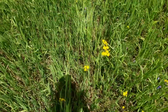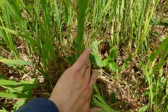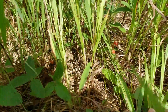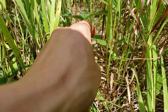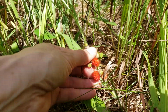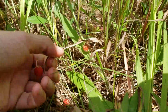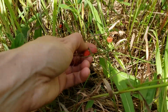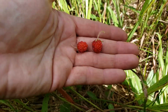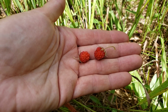So you have to look hard, but if you look down here, we have some field strawberries. The field is full of them. And you can see a lot of them are starting to ripen. So they're really tiny, but they are packed full of flavor. The field is like chock-a-block with these. So probably should have come out here when it was a little overcast because I'm going to be out here picking for a while. But there you go. They're field strawberries. They're a wild strawberry. They're really tiny, but they are so full of flavor.